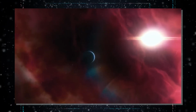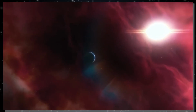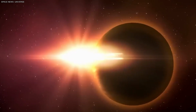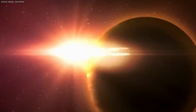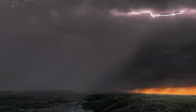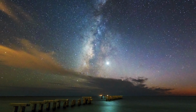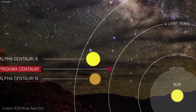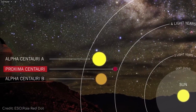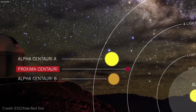This means that one side of the planet would always face Proxima Centauri, resulting in one hemisphere in permanent daylight and the other in perpetual darkness. Such a scenario would lead to extreme climate conditions, with only the twilight zone between the day and night sides potentially being habitable. However, there's still a possibility that Proxima B is not fully tidally locked, which could lead to more varied rotation patterns and different climate conditions.